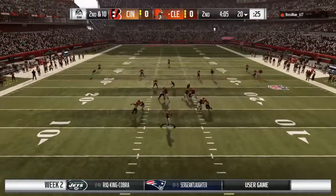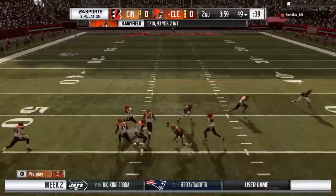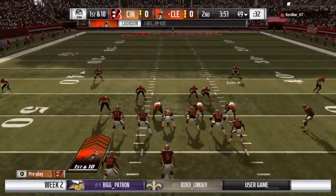On 2nd down, Mayfield again. Got his man, complete over the middle. It's Gordon. And they nearly get this all the way to midfield. Mark him down at the 49. He got 29 yards that time.